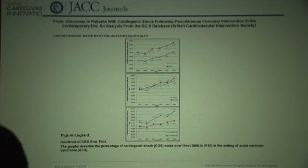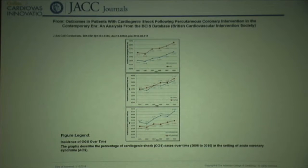Not to go over all this in detail, just to tell you the extent of this problem: this is not a problem that is going away. This is a problem that is going to stay with us. This is data from the British Cardiovascular Intervention Society from 2005 to 2010. The ACS patient presenting with significant shock is actually on the rise, believe it or not. It doesn't matter if you're male or female, that also applies. And whether you're over 75 or less than 75, it continues to be a problem. If you're over 75, you probably have a higher risk. So complex intervention with cardiogenic shock is not going away. In fact, it's increasing.